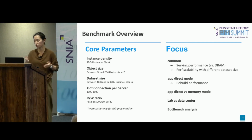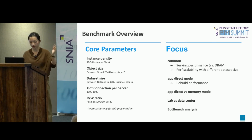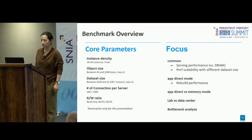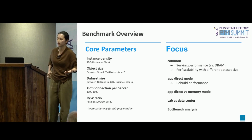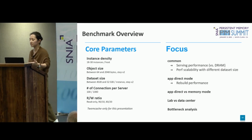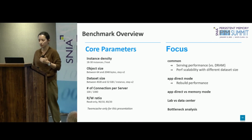And it turns out actually the network performance is quite important. And we also have a couple of different rewrite ratios just to see if the workload is sensitive to that. And the focus is we define 3 stages of evaluation, right? At the end of every stage, we try to see, should we go or should we not go?